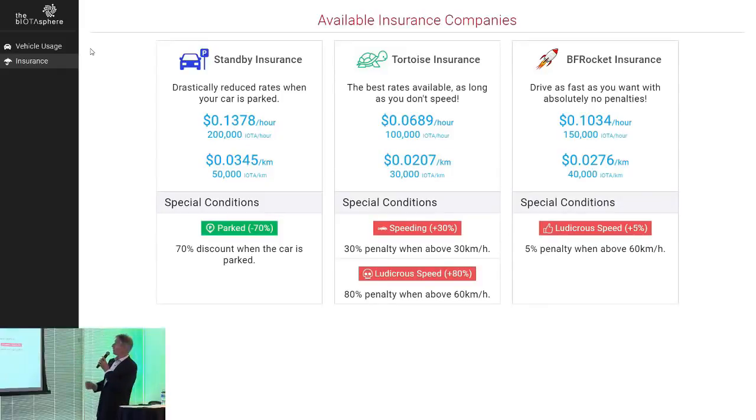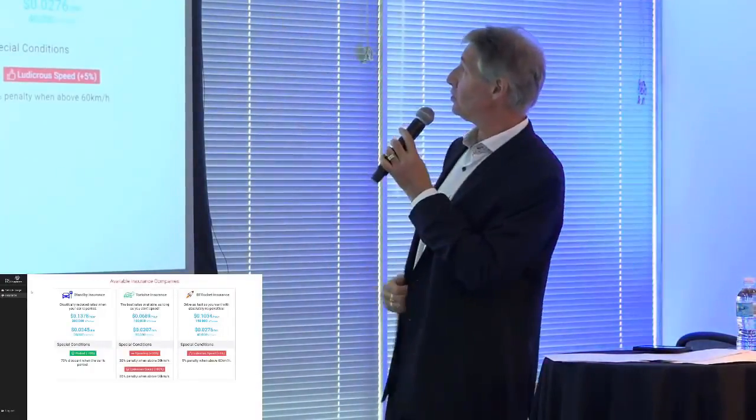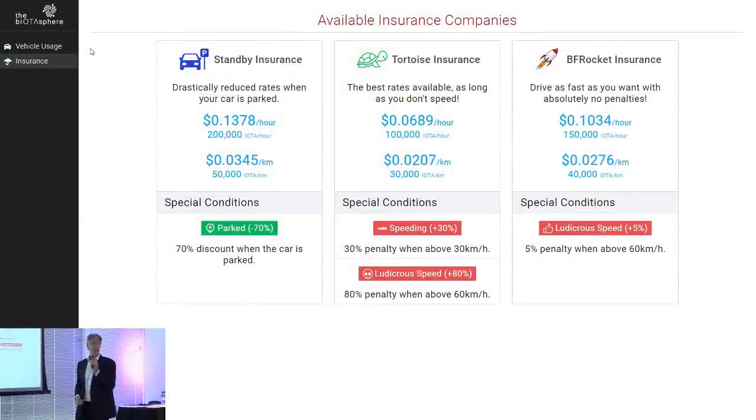But we have Tortoise Insurance, which offers the best rates as long as you're staying at a fairly slow rate. If you speed with Tortoise, the penalties are really, really high, and the car may well select another provider. And in a nod to our friend Elon, who we really hope is watching today, we have the BF Rocket insurance, I hope some of you get that joke, where you can drive as fast as you want with no penalties. You will pay a lot more for the insurance, but models in which you pay people to drive really well really don't account for the fact that as human beings, there are times when you want to put your foot down, and there are times that you want to drive well, and the carrot and stick approach generally lasts for about 30 days, and then people forget they're being watched, and they drive like they always have.